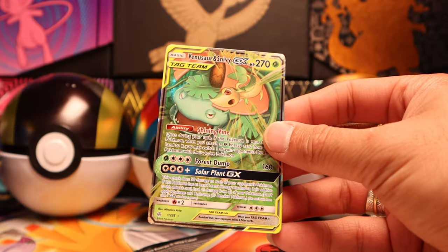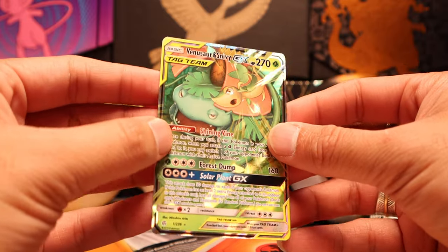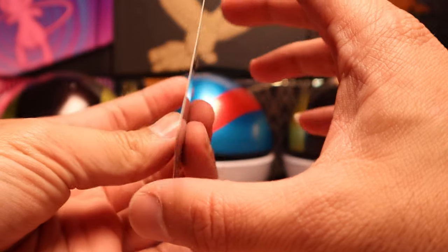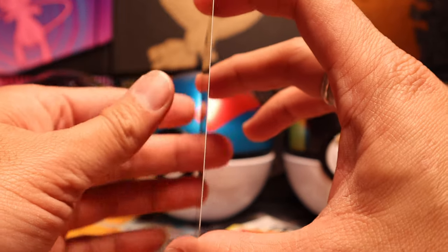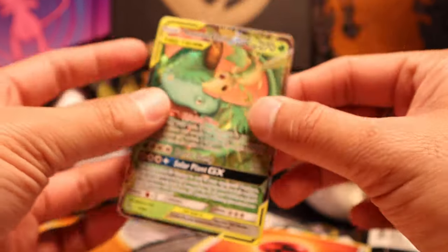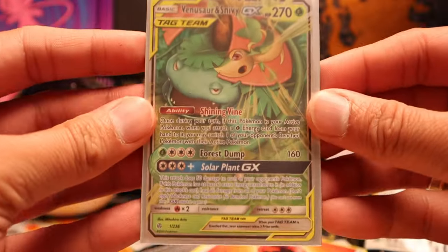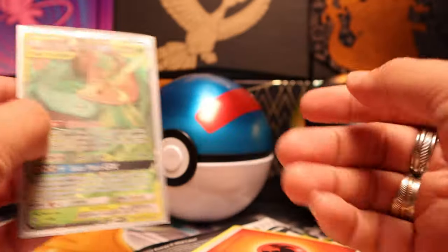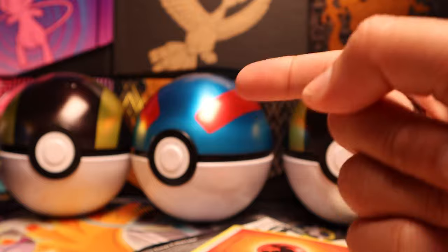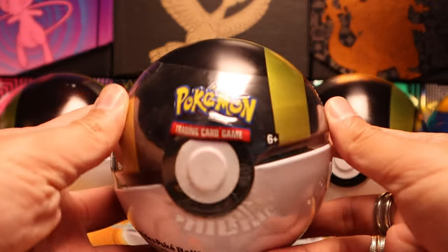Oh my god. Not only did we get my boy, Venusaur, we got Snivy. Yeah, that thing is doing a nice little S-curve, S-curl. You ever use S-curl on your hair? You won't get it out. Man, of course. The one time we get a tag team Pokemon. And it's curled up like crazy. Premier Ball, you are pissing me off. What else we got? We got another Ultra Ball.